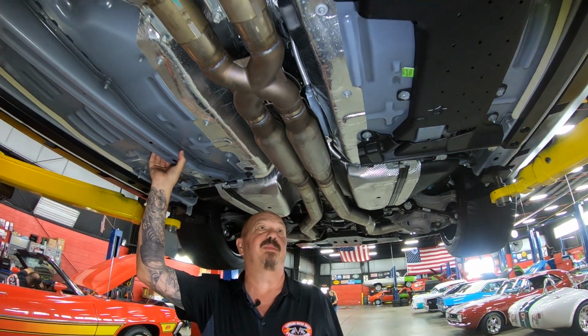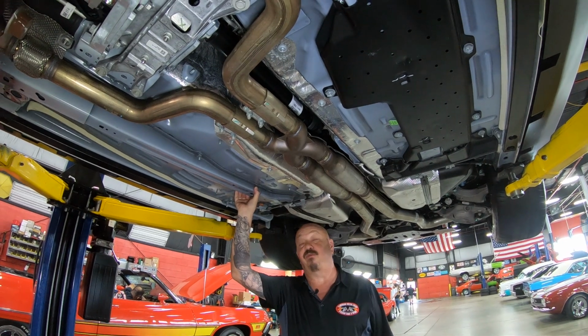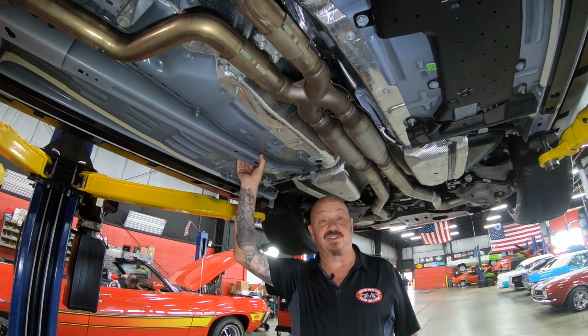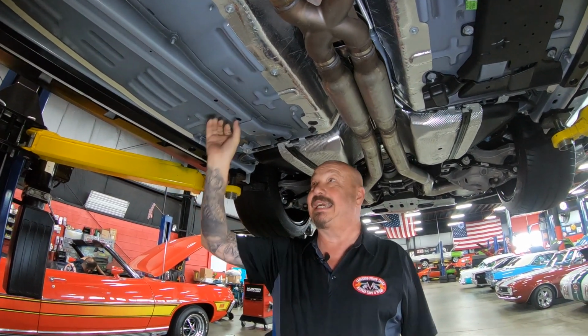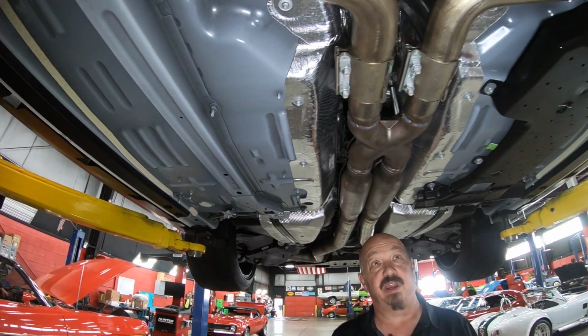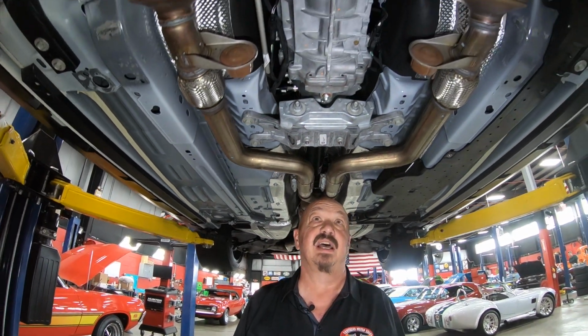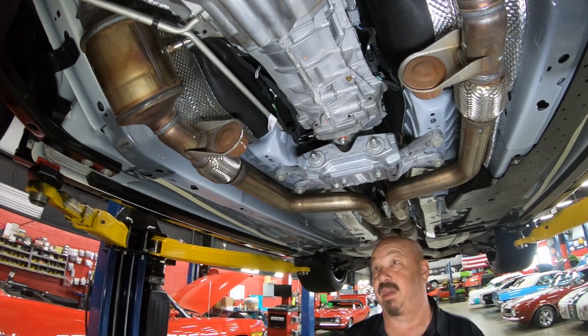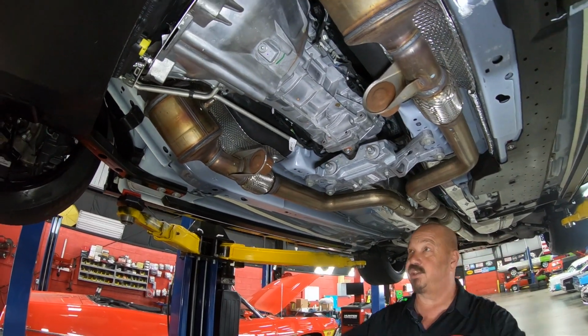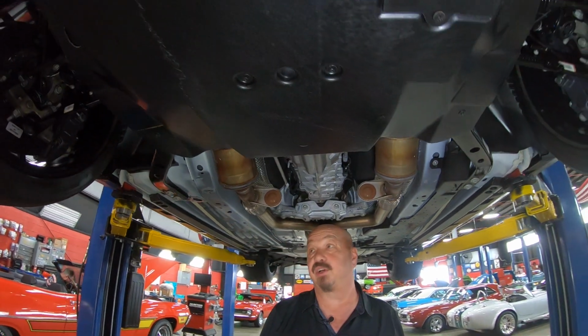I actually just sold my 2018 Mustang and I drove it for 90,000 miles. The bottom of my 18 still looks as good as this. That's how nice this coating is, man. It is incredible. Of course, the 6-speed trans shifts smooth as can be. You can see the exhaust is all stock all the way up, never been messed with. Everything under here is looking good.